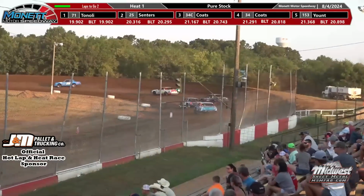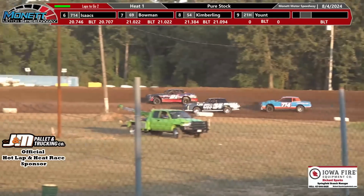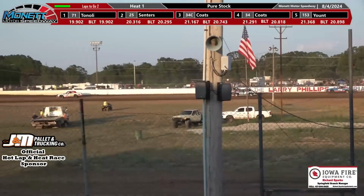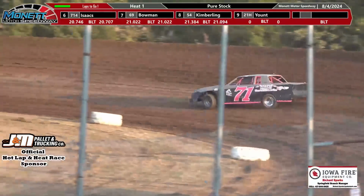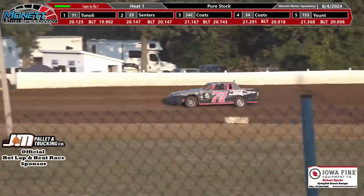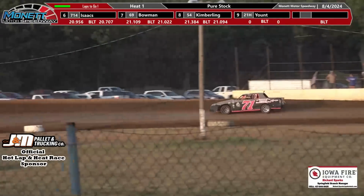Good camera work being brought to you by Show Me Dirt, of course. White flag coming out for your leader here, the number 71 of Chris Tonley out front of this thing. Our only heat race here from your pure stocks tonight. Tonley with a beautiful looking black and gray with pink accents. Good looking car.